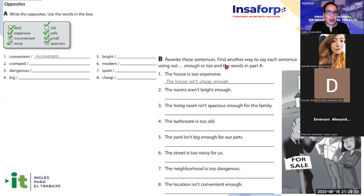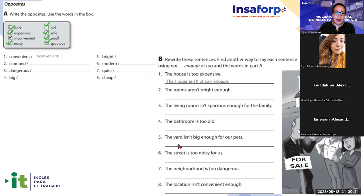Vamos a hacer un ejemplo más. Number two. The rooms aren't bright enough. Si digo que no son suficientemente brillantes, otra forma de decirlo podría ser que son demasiado oscuros. ¿Cómo quedaría? The rooms are too dark. Excellent, Alexandra. The rooms are too dark. Okay, you have six more sentences. Ya hicimos las primeras dos, quedan seis más para que las hagan en su cuaderno y lo compartimos. Whenever you're ready, just let me know.